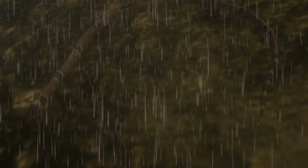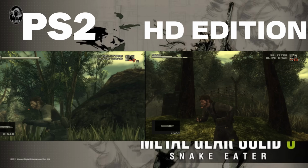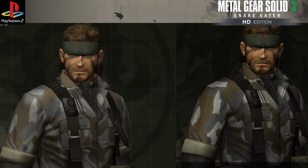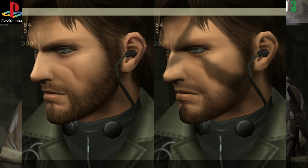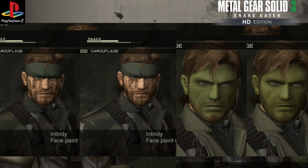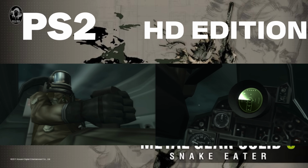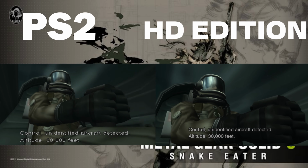Anyway, let's move on. One of the noticeable ones as well is if Snake runs with a lit cigar, the tip will actually duplicate, almost like a ghosting effect. Plus there was really low resolution for the splitter face paint and the outfits, including the Infinity and green face paint. Some of the body parts were in low resolution on the character models, and the MiG-21 radar display showed the radar itself sweeping in the wrong direction in the Operation Snake Eater intro.